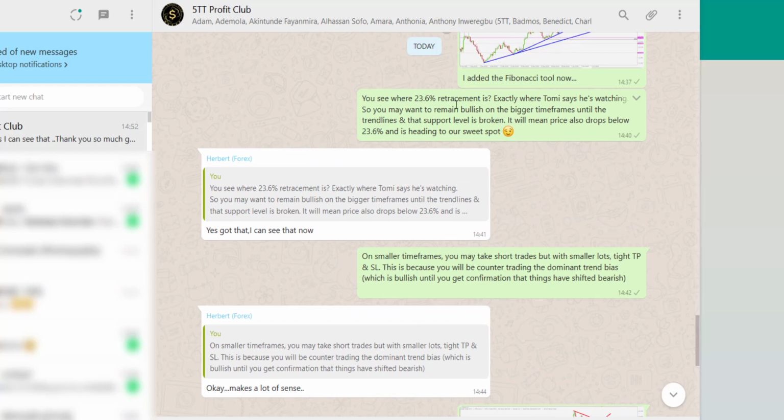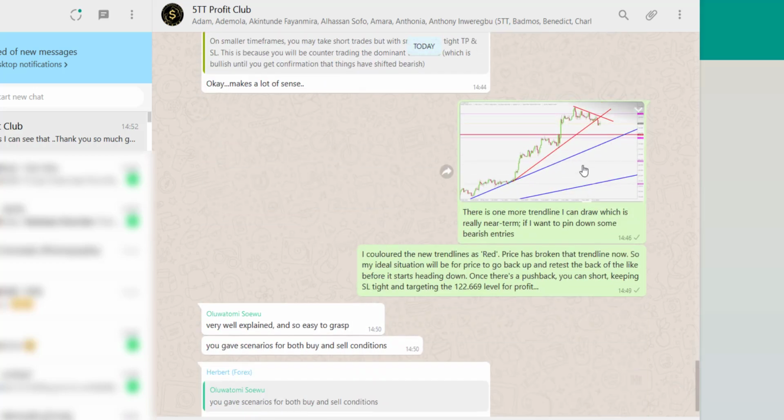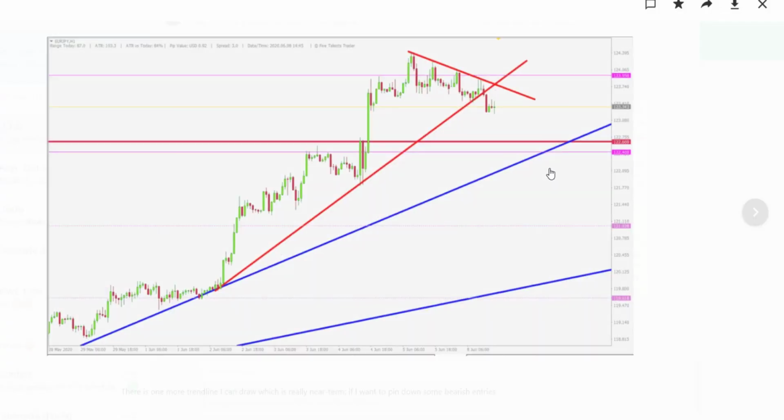And that's exactly why I said you may want to remain bullish on the bigger time frame until the trend lines and the support level is broken. It will mean price also drops below the 23.6, heading to our sweet spot, 38.2 to 61.8 levels. And I then said on the smaller time frames, you may take short trades, but with smaller lots, tight TP and SL. This is because you will be counter trading the dominant trend bias, which is still bullish right now, unless of course price breaks all those levels, and then we can say it has shifted to a bearish move. But right now it's bullish, and so I went down to the H1 time frame.